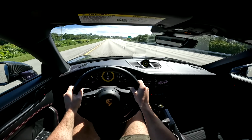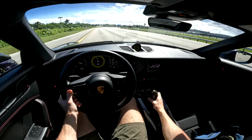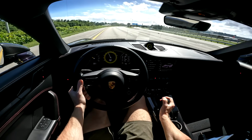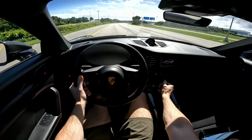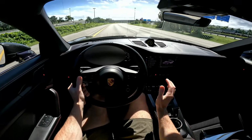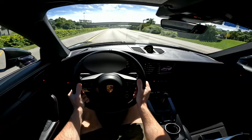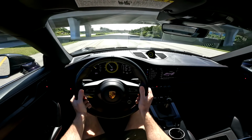Got ourselves a police officer in the other lane, guys. I keep my eye peeled, trust me. Especially when I'm in a car like this. Oh my gosh. No other car can match the sound this makes.